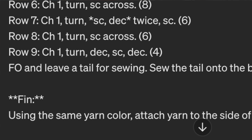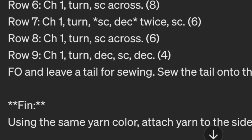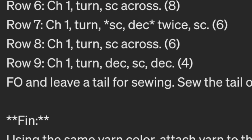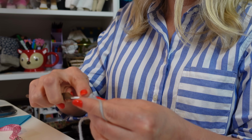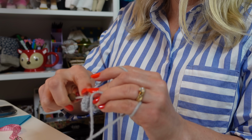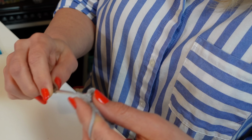We have another problem. For round 7, they're wanting us to take those 8 stitches and reduce them down to 6, and they're doing the same thing. 1 single crochet, and instead of increasing, they're decreasing, and they have the 1 stitch left, but they're missing the last stitch in the row. So I'm going to do what I did before and adjust the pattern, and I'm going to do 2 single crochet decrease, and that way I'm going to end up with the correct number of stitches at the end of the row, which is 6.